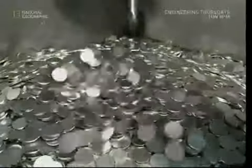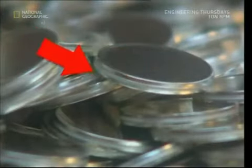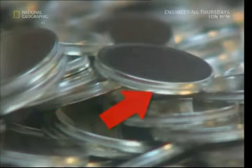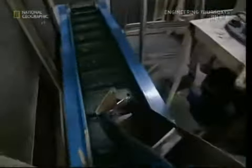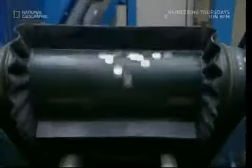This press hammers the sheet 250 times a minute as it cuts the fillings for the big 2 euro coins. If you look closely, you'll see the nickel sandwich with copper alloy on top, nickel in the middle, and copper alloy on the bottom. Meanwhile, in another part of the factory, another machine is stamping out the outer rings. These big hoops will be filled with the copper-nickel sandwich. The middles that have been removed will be returned to the furnace to start the process all over again.